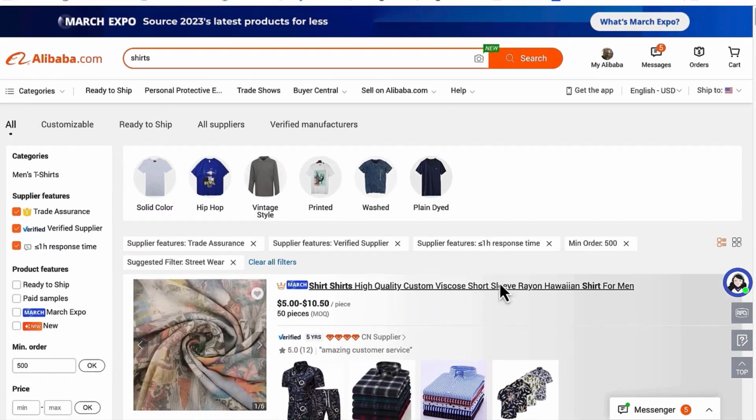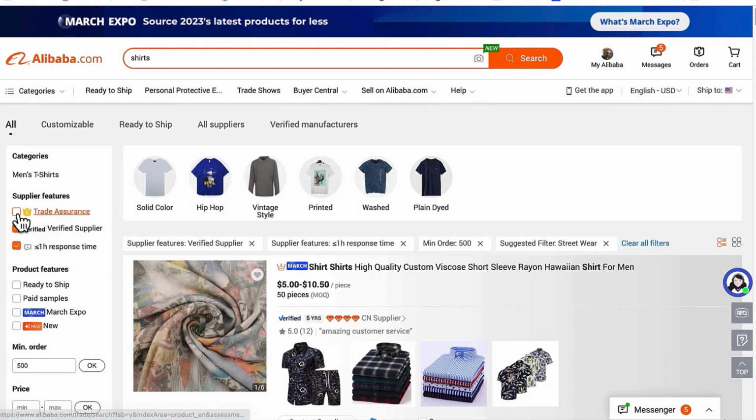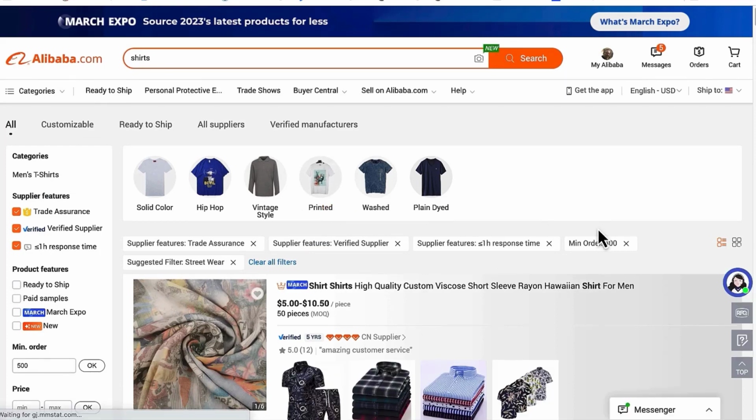But bottom line is verify who they are. I would always check the trade assurance, check all your boxes here that you think are important. That way you're going to be dealing with a much better supplier. And that's all there is to it. You can buy on Alibaba. You can get some great deals. Just be careful. And if you're careful, you'll be fine.